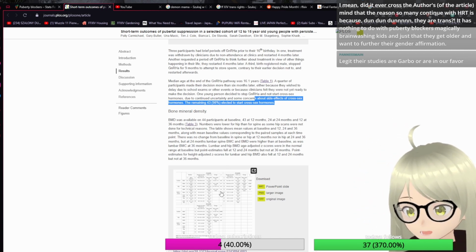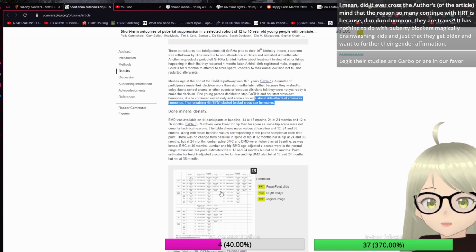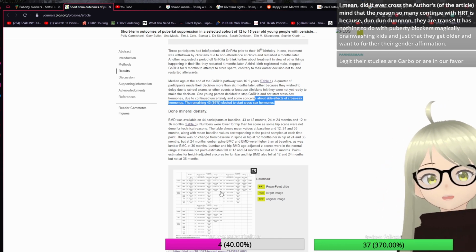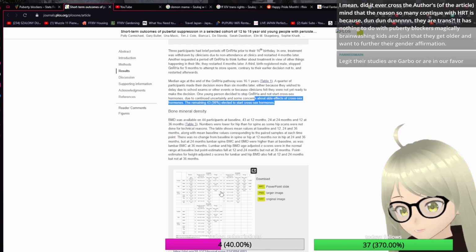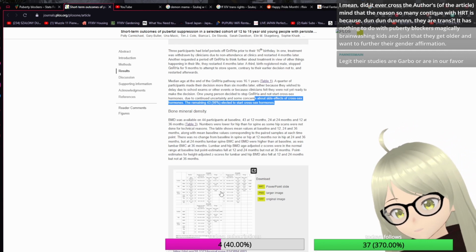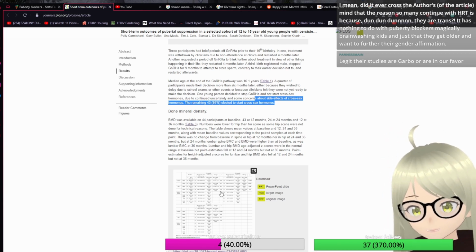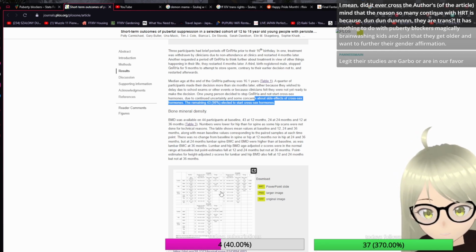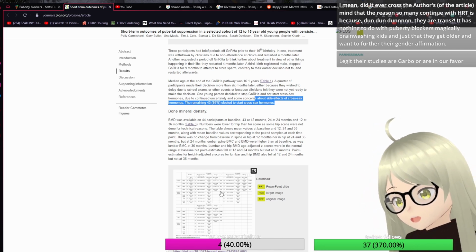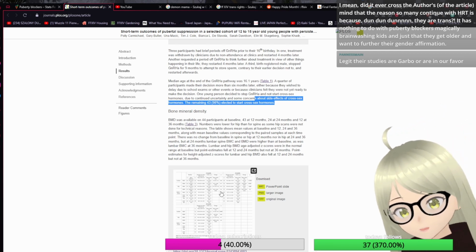Bone mineral density. Bone mineral density was available on 44 participants at baseline, 43 at 12 months, 24 at 24 months, and 12 at 36 months. Numbers were lower for hip than for spine, as some hip scans were not done for technical reasons. The table shows mean values at baseline and 12, 24, 36 months, along with mean baseline values corresponding to the paired samples at each time point.